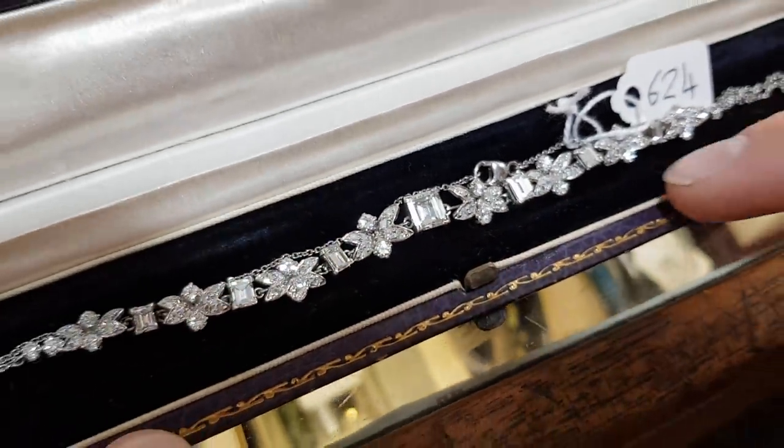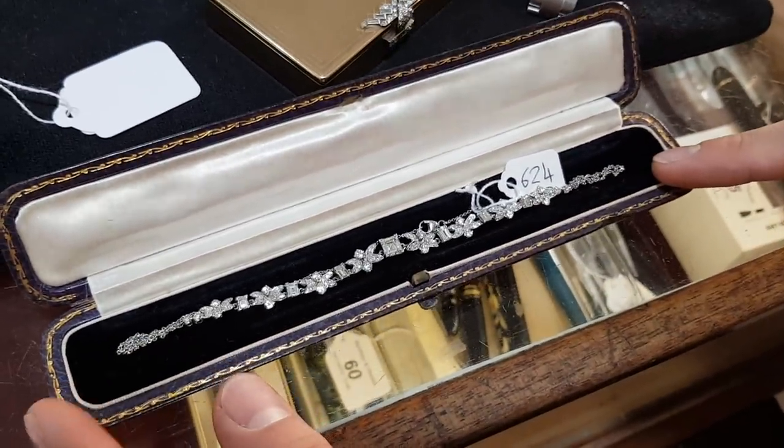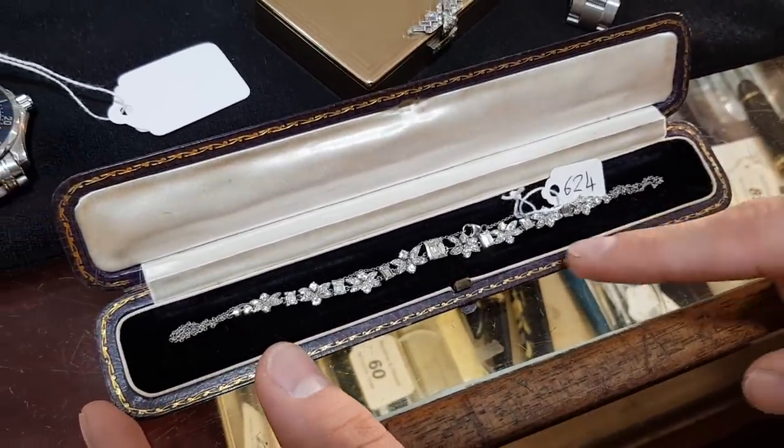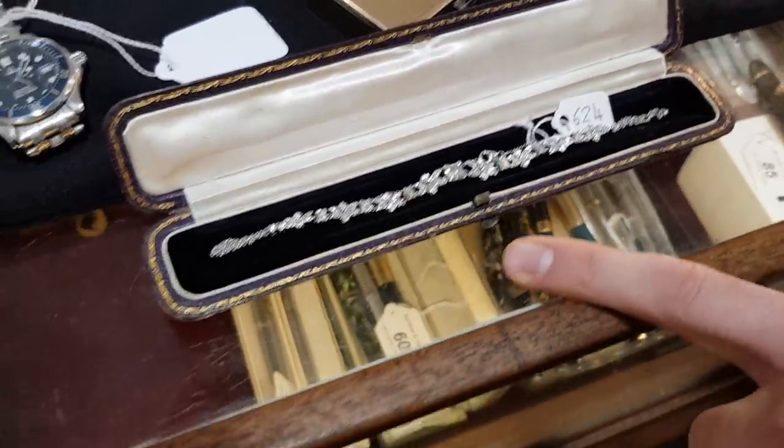But again, a fantastic piece of jewellery. It's not stuff you see often here or anywhere. And it should be around £5,000 to £8,000. A really nice piece of jewellery, that one.